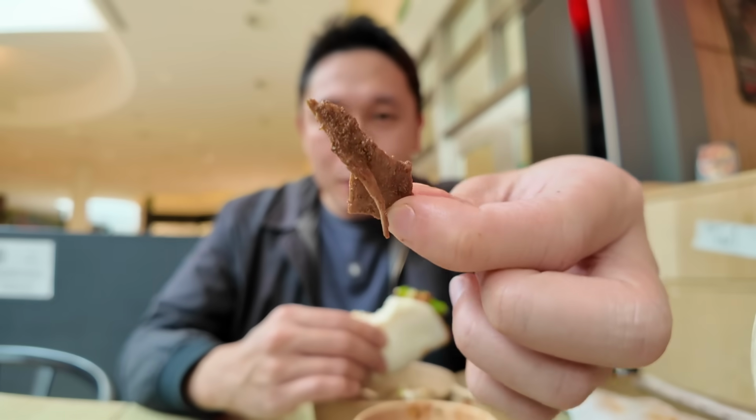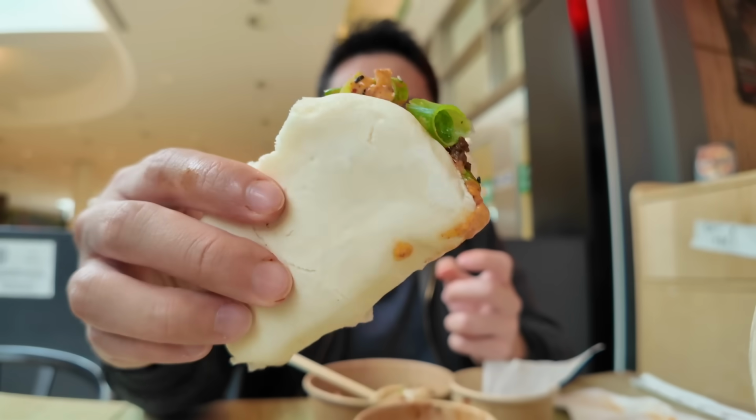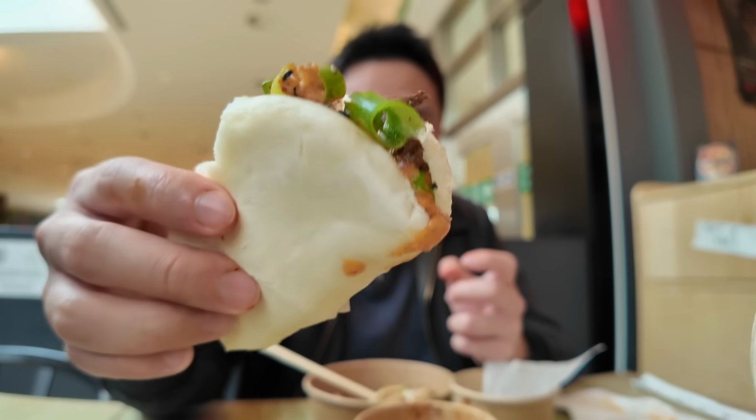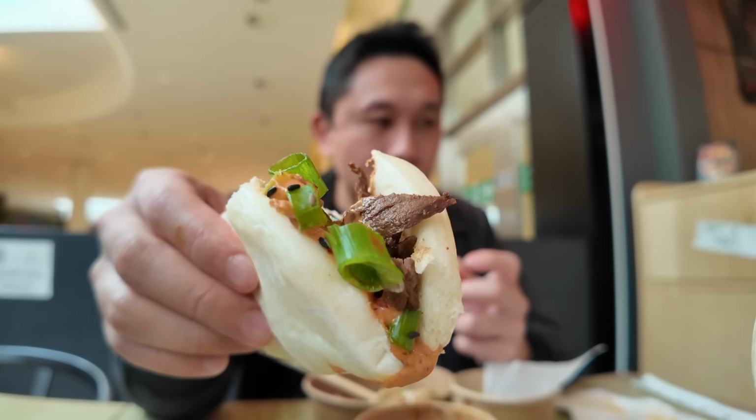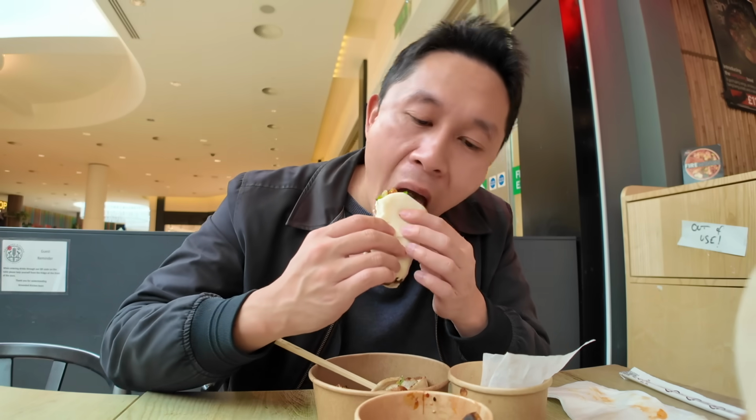You get little slices of beef in there, and as you bite, you get a chew, but also a bit of a crunch. The bao bun is soft, it's fluffy. You get a nice chew when you bite into it. It soaks up the sauce inside perfectly as well. So you have spring onion in there, coriander, crispy onions, and a jeju sauce, which is like a spicy sort of sriracha mayo.